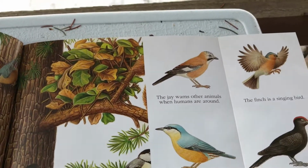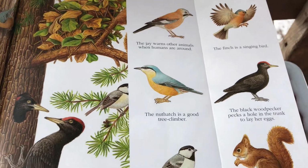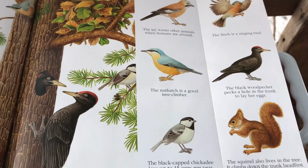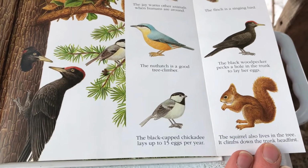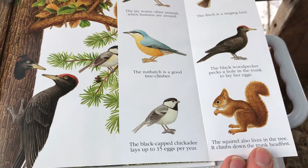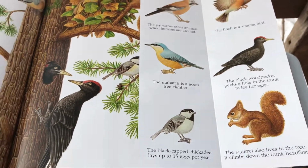The jay warns other animals when humans are around. The finch is a singing bird. The nuthatch is a good tree climber. The black woodpecker pecks a hole in the tree to lay her eggs. The black-capped chickadee lays up to 15 eggs per year, and the squirrel also lives in the tree. It climbs down the trunk head first.